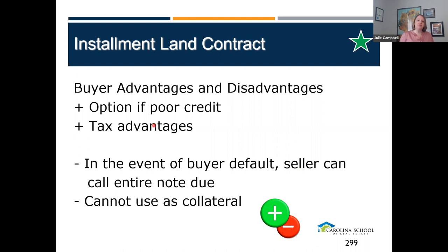The biggest disadvantage for the buyer is in the event of the buyer's default. If the buyer stops making the installment payment, the rules say, and this is just FYI, that in the event of the buyer's default, the seller has to give them 30 days to catch up. And if they can't come up with the whole note due in 30 days, then the seller can kick them out. They can evict them. We're going to talk about the eviction process in Unit 11, where we talk about tenants and landlords.